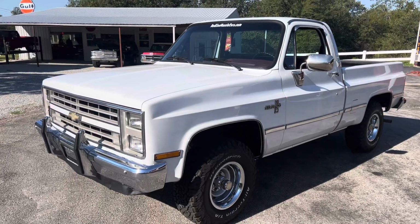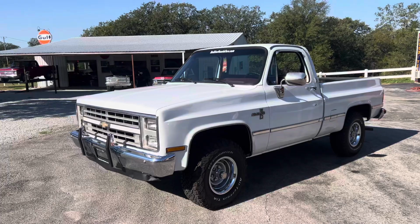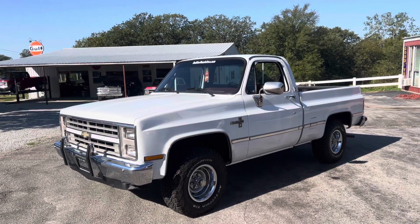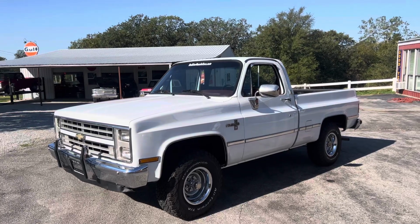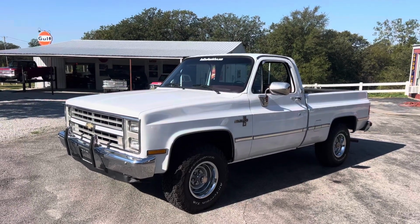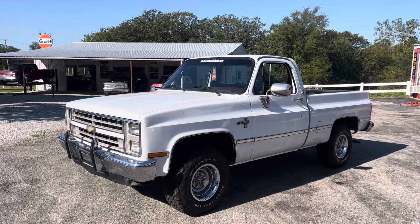Hey everybody, this is our 1987 Silverado four-wheel drive. In 1987, they changed the designation from a K10 to a V10. This truck is a 5.7, 350 V8. It is the original motor. It's a one owner.